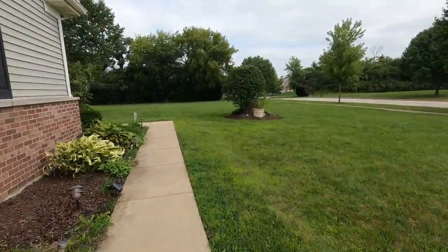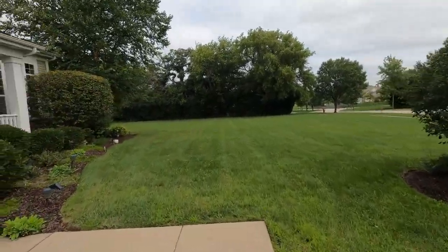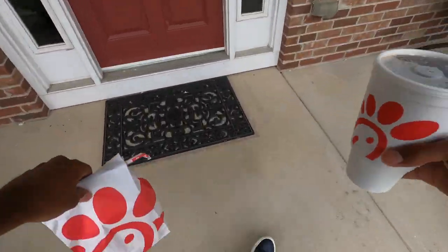That we're here doing this Chick-fil-A, baby. They got a beautiful yard, baby. That's beautiful. You can be out here playing football in the summer, playing football with the kids, throwing footballs, baseballs, basketball, already getting busy. You know what I'm talking about?